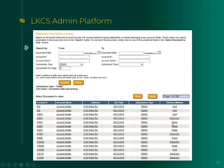So if I have an account holder that called that has a paper statement and has a question, I can easily go into the system, click a button, and see exactly the same statement they're looking at. Right? It doesn't need to be hard. Make it easy. Make it easy.